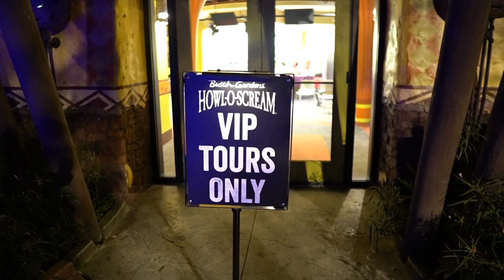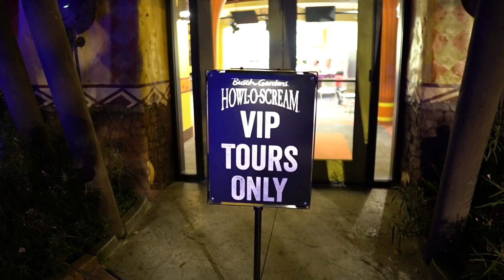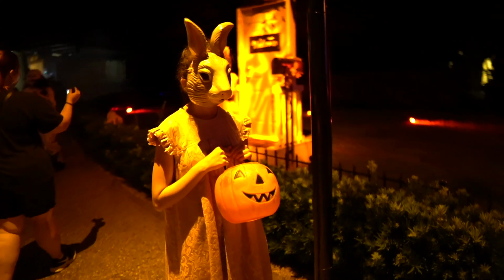Just like over at Halloween Horror Nights at Universal Orlando, here at Howl-O-Scream, they do offer VIP tours. Also, it's a full moon tonight.